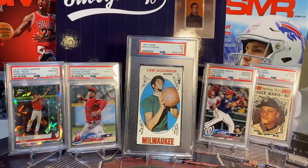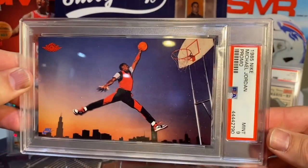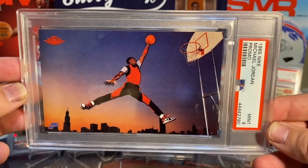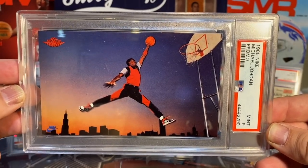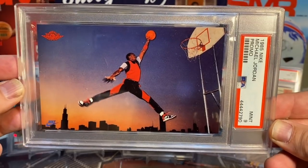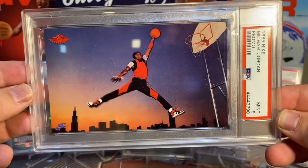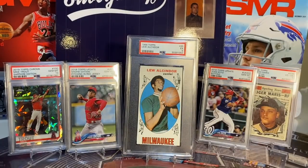Cards going down at number 2, and this card's way down. The Michael Jordan Nike promo. This card at one point in February, somebody bought it for $11,000 in a PSA 9 and it is now down to about a $4,500 card. So that's a 59% decrease. Still way up from what I bought it at, but still an incredible decrease. 59% decrease on the Jordan.